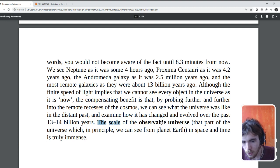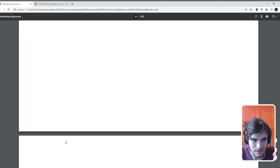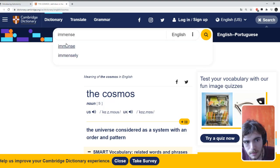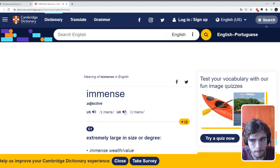The scale of the observable universe, that part of the universe which in principle we can see from planet Earth in space and time, is truly immense. Truly immense. Yeah? Immense.